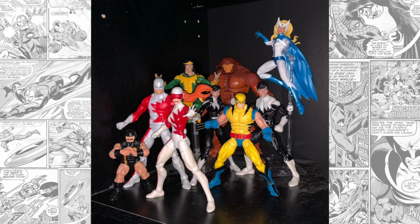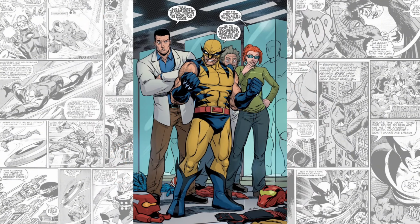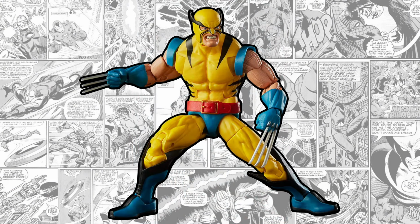In terms of accessories, he only comes with 2 neutral fists. I would have loved an alternate head with the white eyes as shown in his later appearances wearing the costume. Despite all of that, the figure is deserving of the number 8 spot.